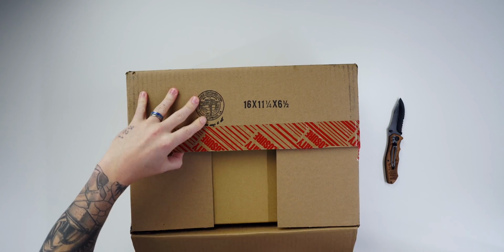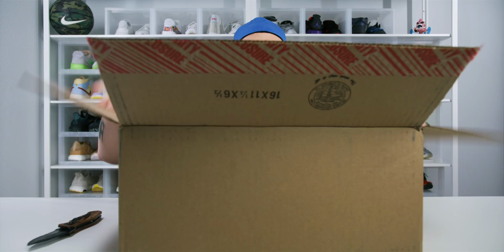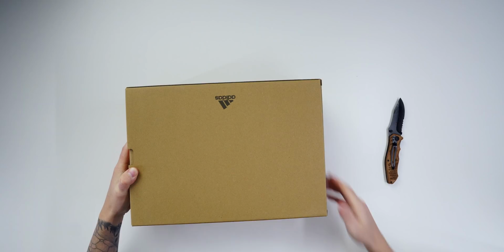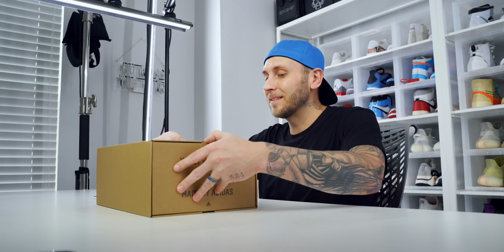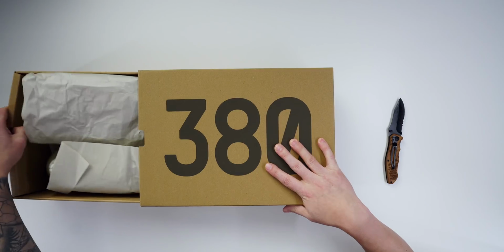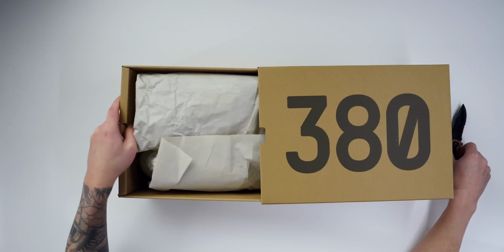So we got a bigger package here, and I'm not gonna lie, if you're a sneaker lover and you order a lot of sneakers, you already know what this is by the tape. What kind of shoes we got? All right, I already know what they are. Checking out the box, it's the 380s. These are definitely the aliens. Open up the box and take a look at what they look like.